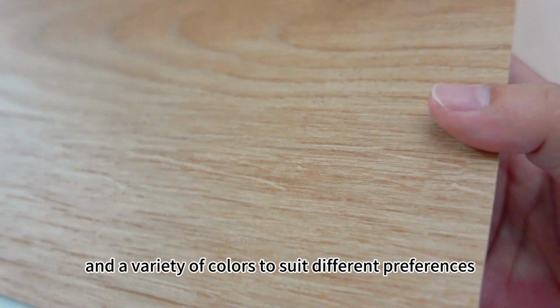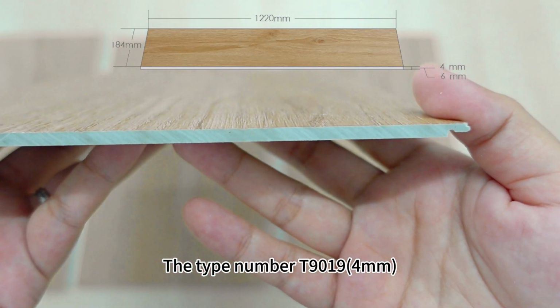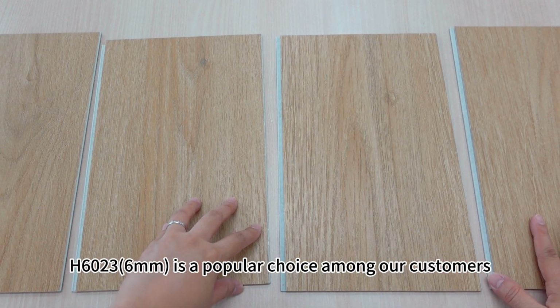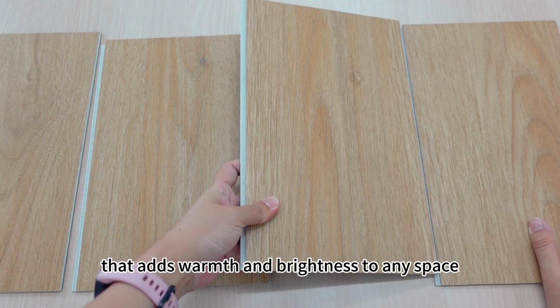One of our best-selling series is the EIR wood grain series, which features a realistic wood texture and a variety of colors to suit different preferences. The type number T9019 for 4 millimeters, H6023 for 6 millimeters, is a popular choice among our customers, as it has an orange color that adds warmth and brightness to any space.